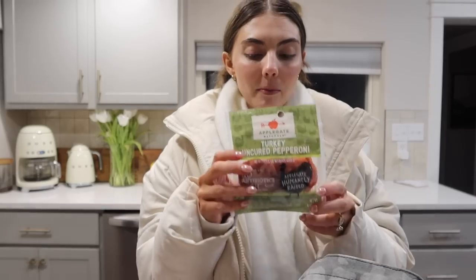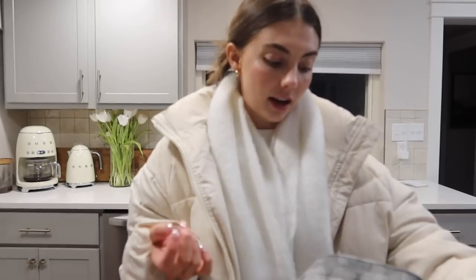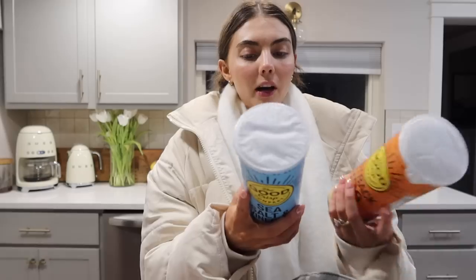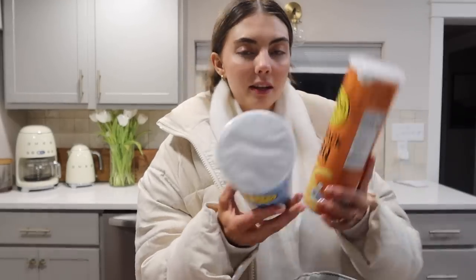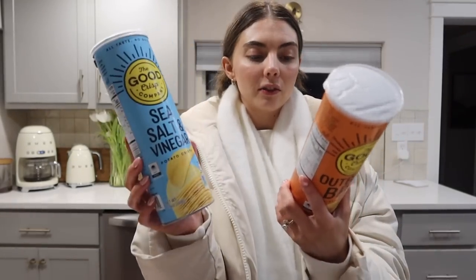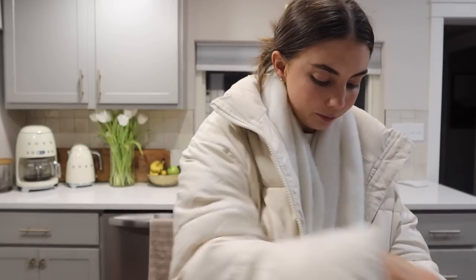And then I got some of these pepperonis. Don't judge, I really like to snack on them. I think the saltiness is everything. And then we got these, the Good Crisp Company chips. They're so good. So we got their aged cheddar and their jalapeno ones. So this time we're trying their sea salt and vinegar and their Outback barbecue.